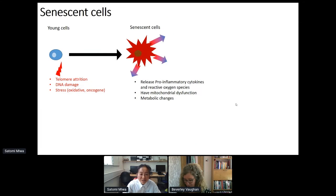Different types of cells become senescent through telomere attrition, DNA damage, and different kinds of stress, such as oxidative or oncogene stress. Senescent cells are different. They tend to become larger, with enlarged nuclei. They release pro-inflammatory cytokines and reactive oxygen species, and have mitochondrial dysfunction and metabolic changes.